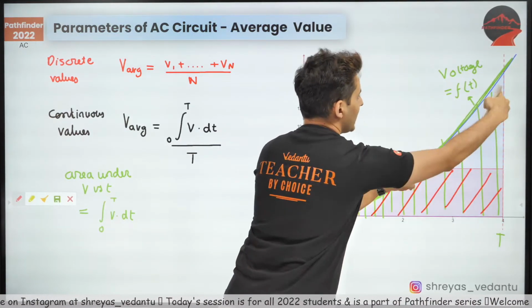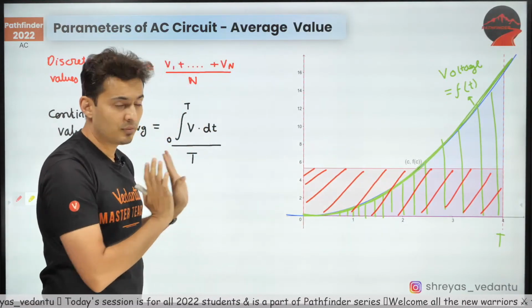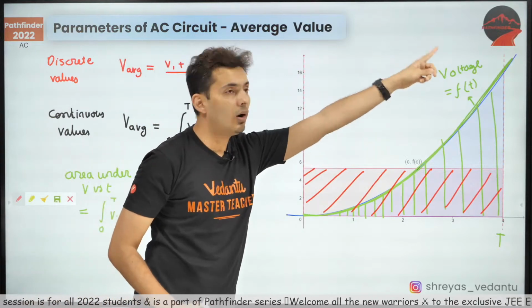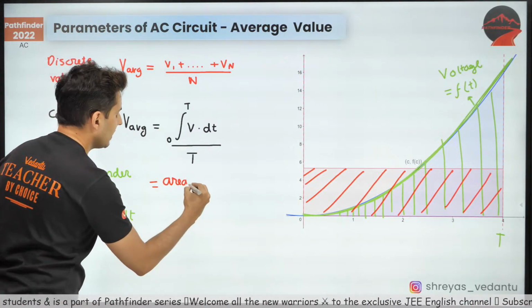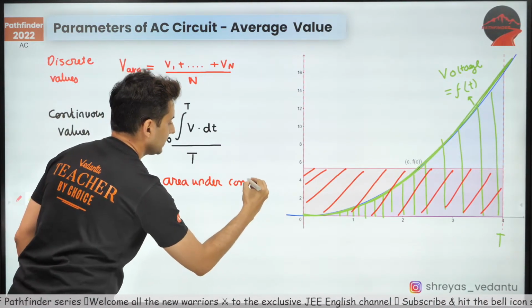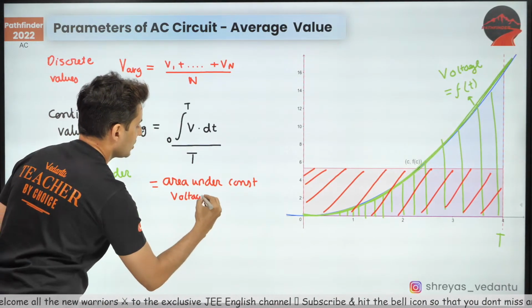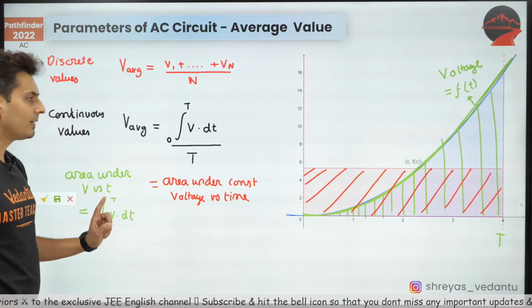So, whatever area is here probably just fits in over here. It just fits in over there. So, the total area of the red graph is the area of the green graph. So, it's basically, let's say, the area under the constant voltage versus time graph. Let's say it is equal.